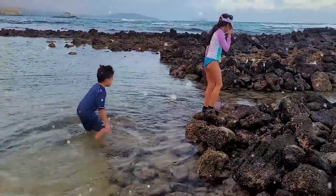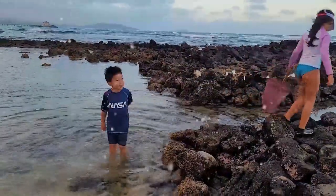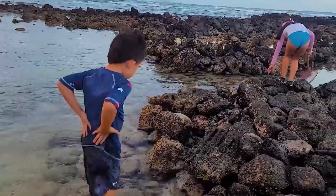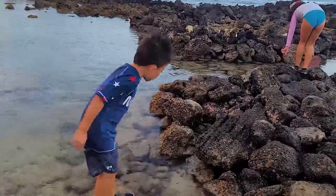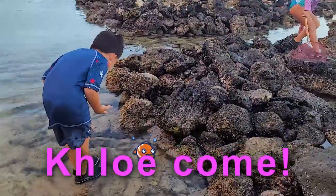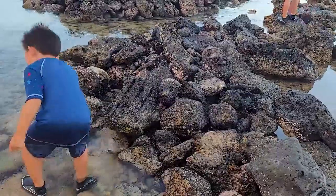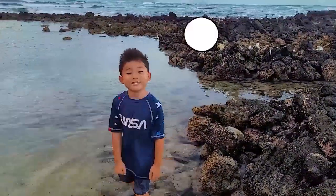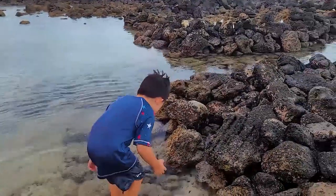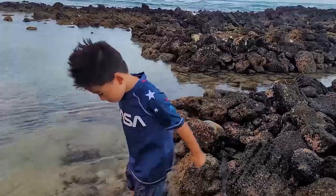What does the water feel like, you guys? It's cold, huh? It's super cold in there. I don't know how you're gonna catch any fish though. You're scaring them when you go all the way in the water. There's a fish. You saw a fish? Yep. I see a little fish. You don't have a net. You could go all the way in, Kaleb, but it's super cold right now.